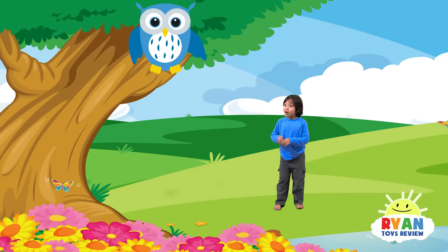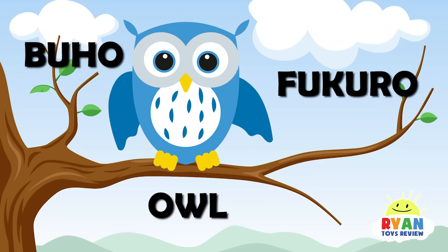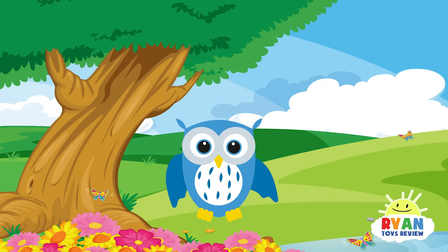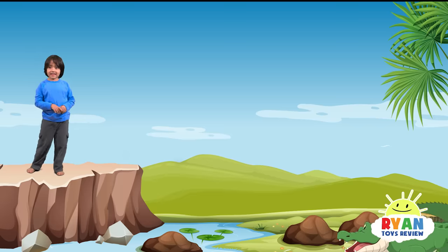What animal is this? An owl. Look at it. Owl. In Spanish, búho. In Japanese, fukuro. Say it again. Owl. What's the name of a baby owl? Owlet.